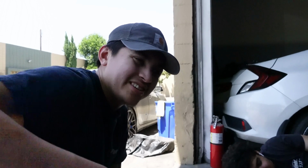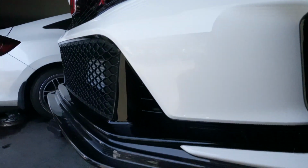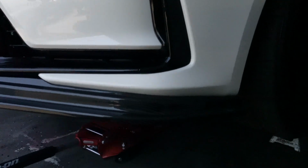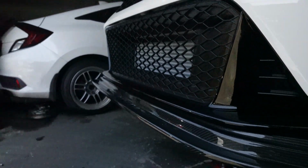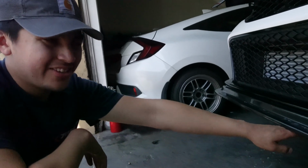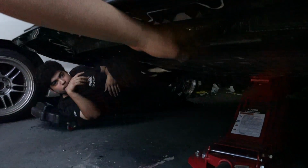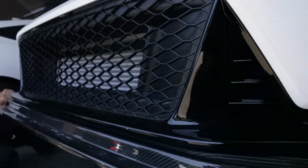Oh, we're done. I'm going to start pumping this up. Let's see the clearance. Yeah, we're going to see how this looks. Overall, the fit is really good on the car. You're not going to have to take the thing off. Why? Because look right here. Look at the angle of this. It's the same angle as the lowest part of the car. Okay, we'll find out, right?